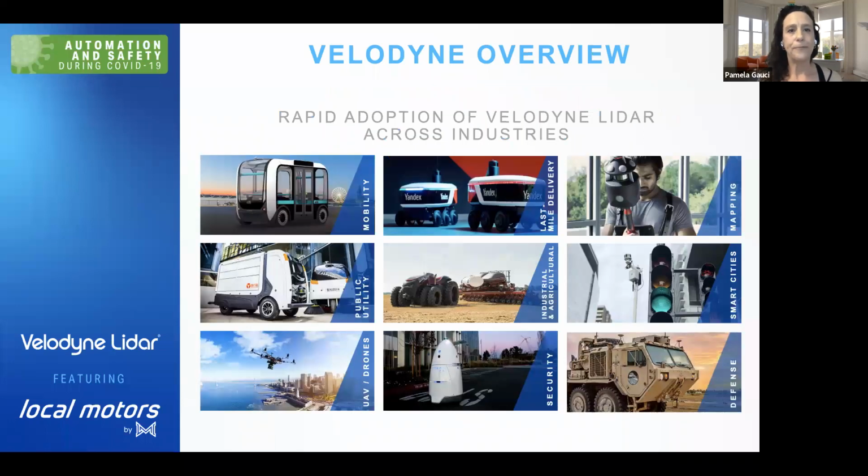So let's begin. As you can see on this slide, Velodyne's LiDAR sensors are used in a myriad of applications within a variety of rapidly growing industries. And this is because our broad portfolio of LiDAR solutions can cover all of the specific types of needs for each industry. And those needs include performance, versatility, and form factor. Now, today we'll be speaking with Local Motors specifically about mobility and autonomous vehicles.